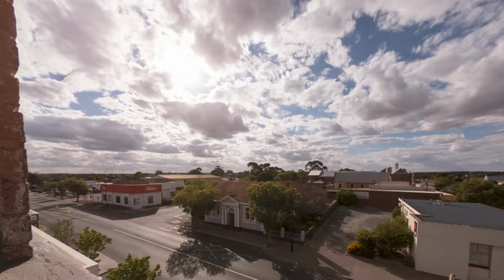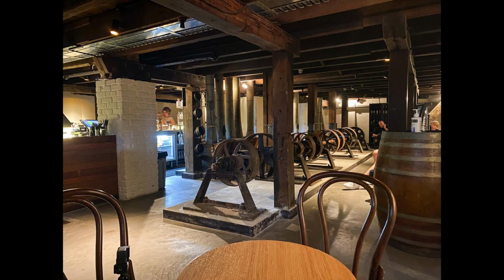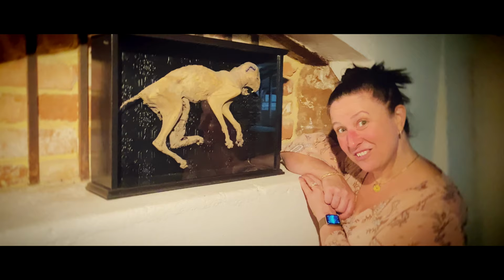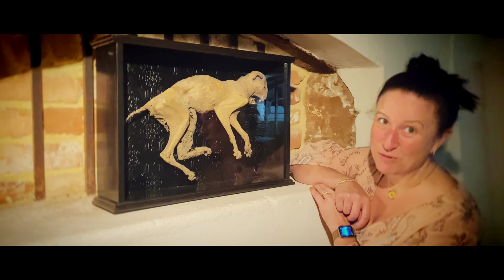So as the sun starts to go down, we thought about some of the other food options in town, but we ended up back at the Cordial Bar. Back where we belong. May or may not get to dinner tonight. This is Pharaoh. Pharaoh fell down into the walls of the building. So when they were doing the refurbishment, they came across her, and being that she was so beautifully mummified, they decided to put her on show.